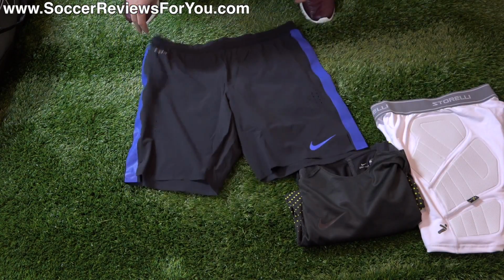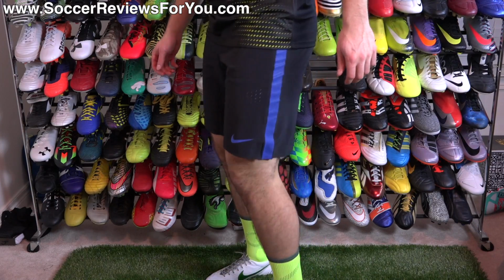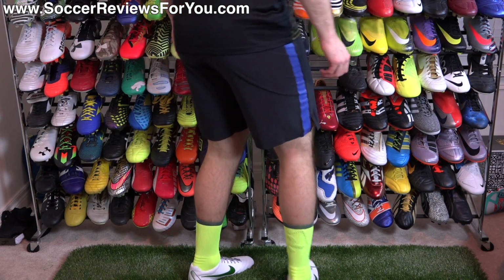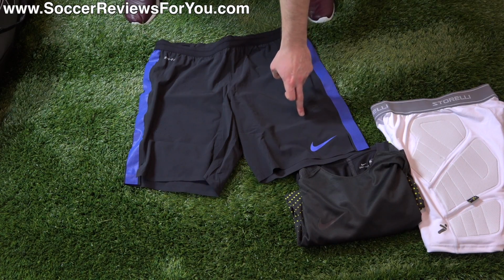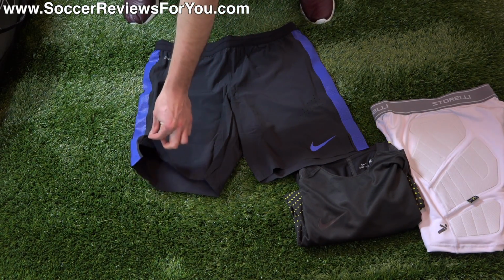As far as shorts go, I picked these up, and this is, again, a pair of shorts that I have used before, just in a different colorway. These are the Nike Strike woven shorts. Retail is $65, so they are quite pricey, but it's made from this really, really thin dry fit material that I'm a big fan of. Has little laser cutouts on either side there, just for a little bit of extra ventilation. Not super noticeable. It has the slits on the end, which I really like.